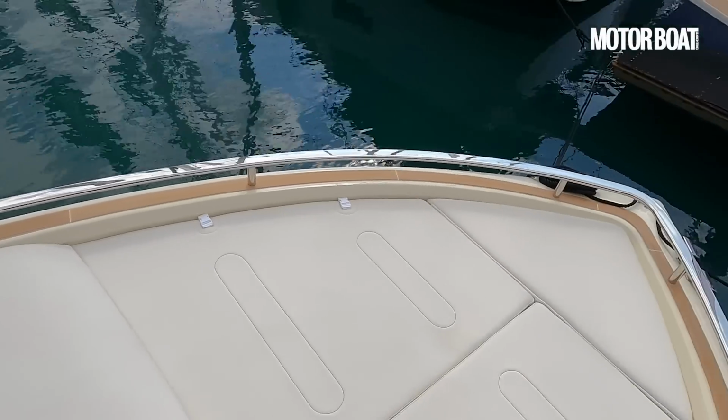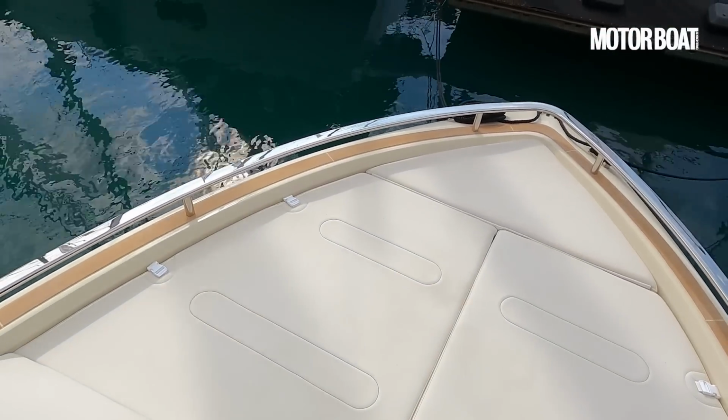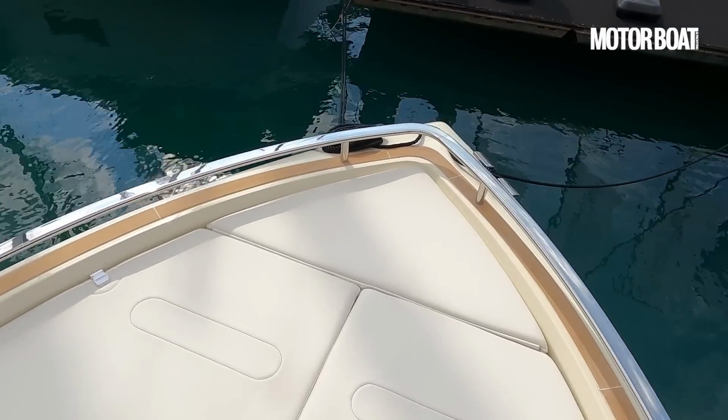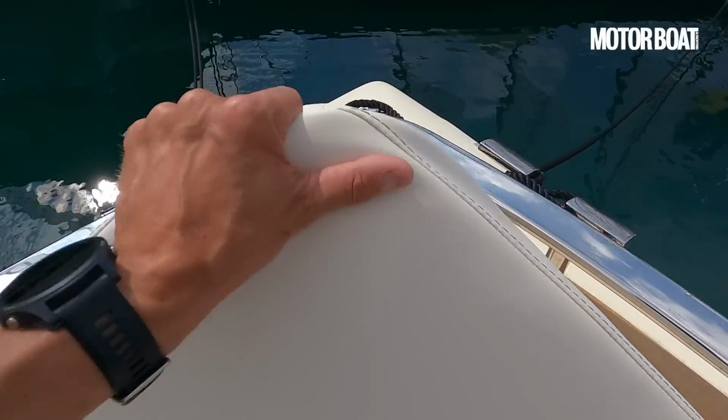As you look at this space, you might justifiably wonder where the anchor is and how you actually operate it. Well, we've got a little fold-up flap here in the bow that just about gives you access.